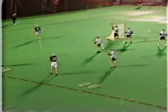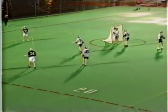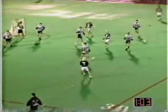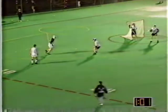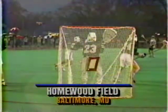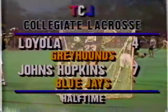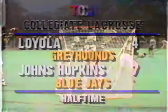He has scored 26 goals to go along with 11 assists to lead the Greyhounds in both categories. So you've got to watch him and his bull dodging. 1:05 remaining. The rain continuing to fall here at Homewood. Slick AstroTurf. Under the lights here at Johns Hopkins University Homewood Field, where the Blue Jays enjoy a 7-4 lead over Loyola.